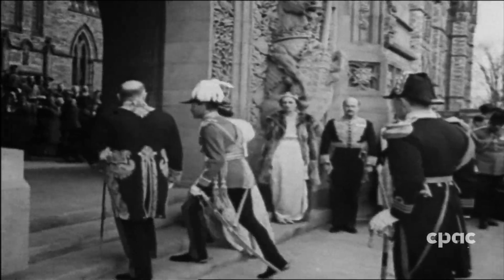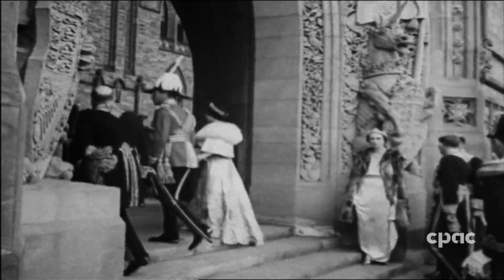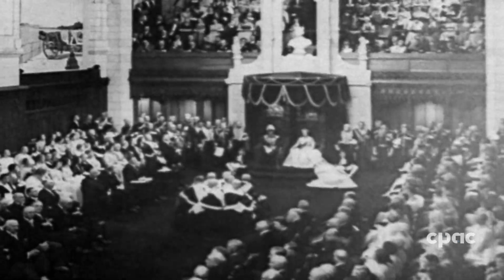In the Senate chamber, the King of Canada, in the presence of the representatives of every part of his dominion, sanctions the measures placed before him.